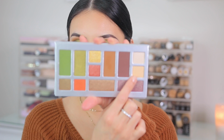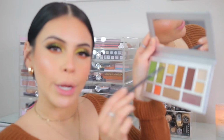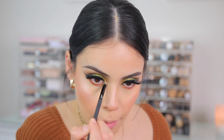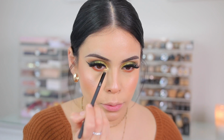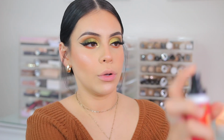And then for the inner corners, I'm gonna go into this color right here. I believe it's brown rice with this color corn from earlier. With this, I am gonna spray my brush just because I am gonna concentrate product in the inner corners, and I always like that to pop. Ooh, that is so pretty. That combo is everything. Just really brightens up the inner corners and the eyes in general.